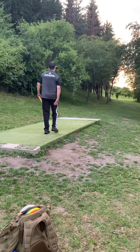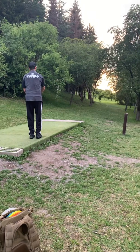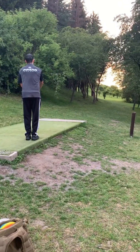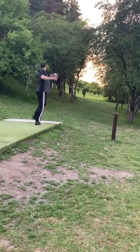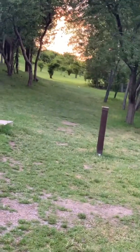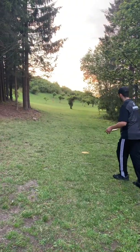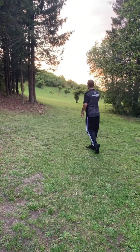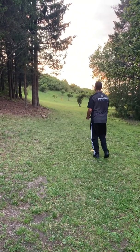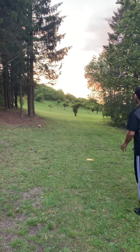And I'm throwing my AJ Destroyer, pretty much trying to copy what Stu just did, trying to put it at a pretty severe hyzer angle and hope that it flips up a little bit and goes straight. And I didn't quite get the angle I wanted. I pulled it a little bit to the right, but it's in the middle of the fairway. At Järva, if you're in the middle of the fairway, you're never legally dead, but if you are off the fairway, you are going to be having some major issues getting up and down. Yeah, it's usually no fun trying to get out of those trees.